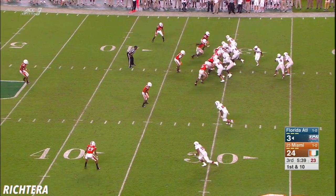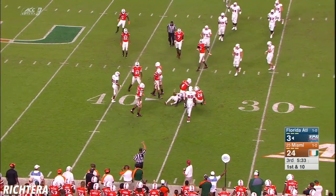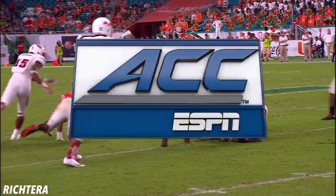And FAU trying to mount a drive here. Toss it out. This is to Woods, and he'll take another shot at the 36-yard line. Oh, that hurt a moment ago. And Rayshawn Jenkins comes flying up with reckless abandon and lays one on Caleb Woods.